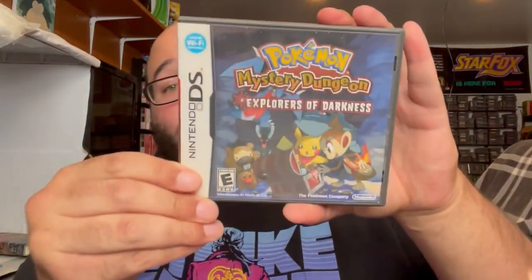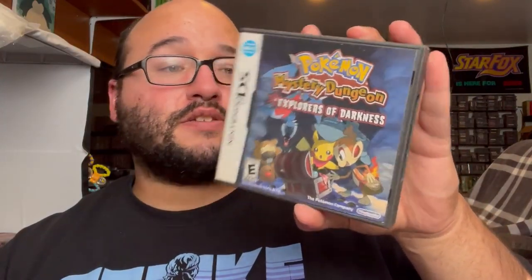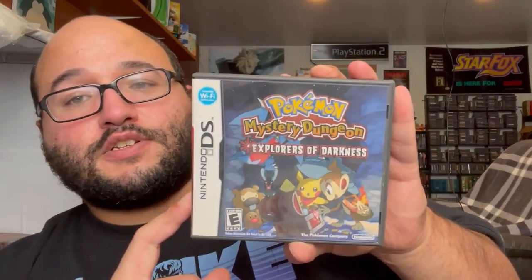Meteos Disney Magic. I think I've had this a few times. I don't think I have the regular Meteos, but it was $3. And then Pokemon Mystery Dungeon Explorers of Darkness. This I actually had to piece together. I had the cartridge from a thrift store, I believe, and I bought the case on eBay for like $10, plus shipping.